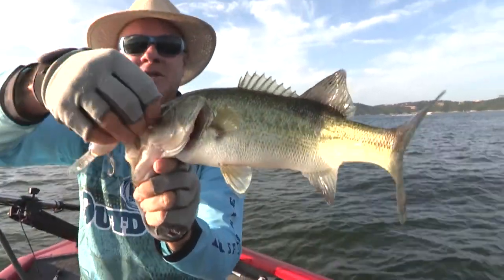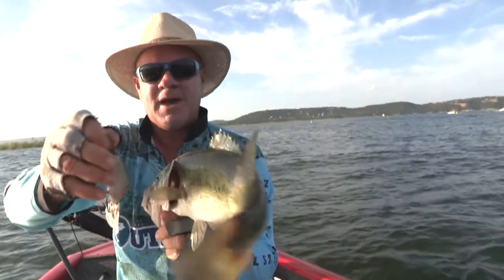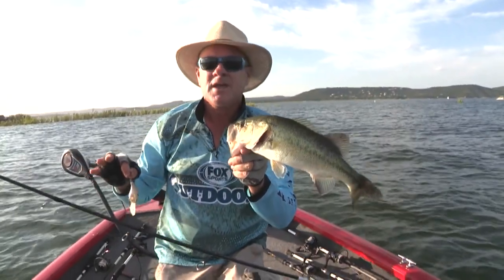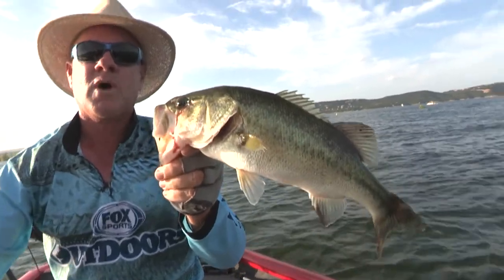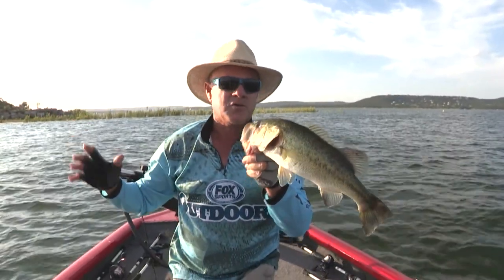There's one more bass on a deep diving crankbait right out over those brush piles. This has really been a great pattern, and I'll tell you, we have wound up catching a lot of fish. These fish didn't start biting until late this afternoon, and we had a really slow morning. It was really difficult. They started biting in the afternoon, and once they did, it was everything: stripers, Guadalupes, largemouth bass, white bass. We caught everything this afternoon, and a bunch of them.